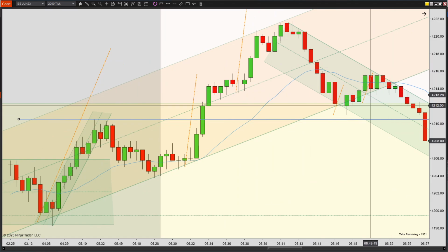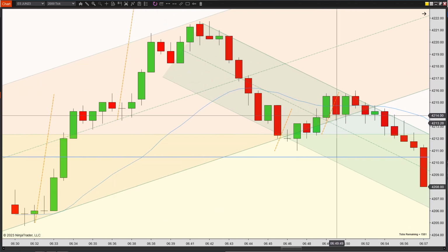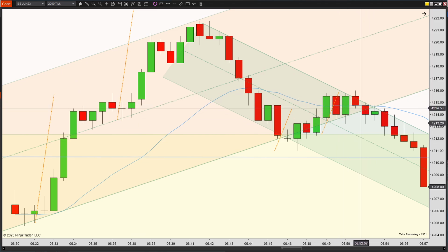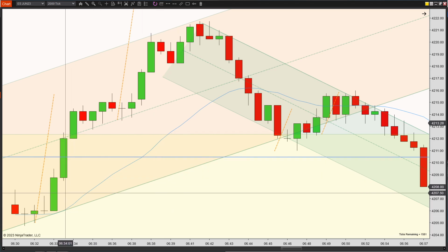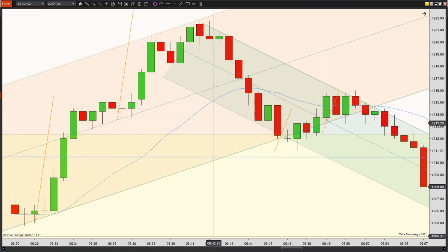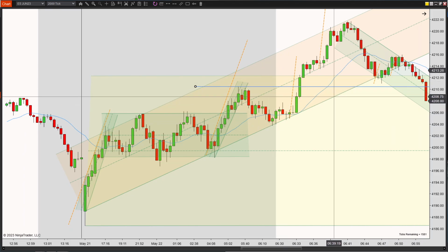But this is kind of a tricky setup. I don't know if it would have been safe to either take a long or a short. The better option, I think, would have been a short here, but that's still a crappy option because overall price action is moving bullish, and you have no reason to believe right now that it would come back down, except maybe this is a failed breakout.